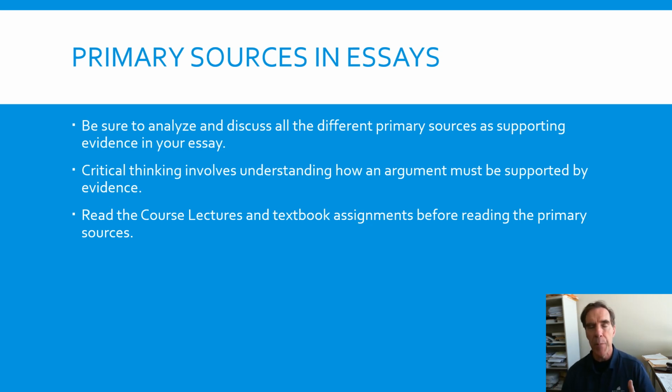For example, in the last assignment, you learned about the features of a complex culture, and you read about ancient Mesopotamia and ancient Egypt. So when you went through the primary sources on Mesopotamia and Egypt, you needed to say, okay, here's a complex feature we learned about, for example, specialization. Then when I read a primary source like Hammurabi's Code, I see examples of specialization. The code mentions all these different professions, like shipbuilders, construction workers, and artisans, and those would be examples from the primary source of specialization. So that's what you need to do.